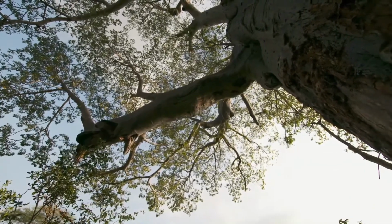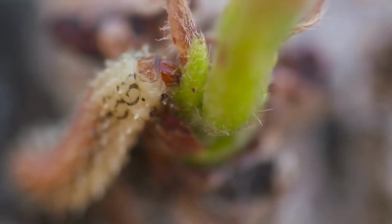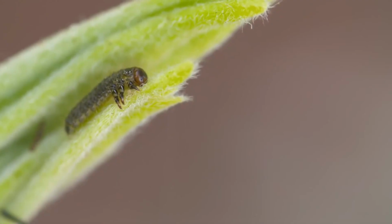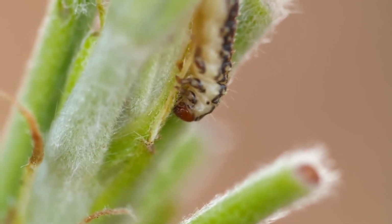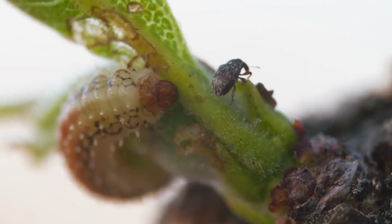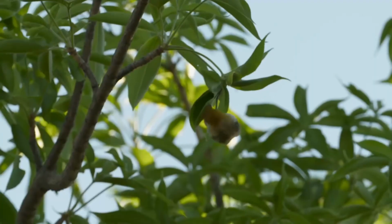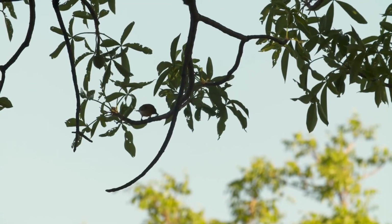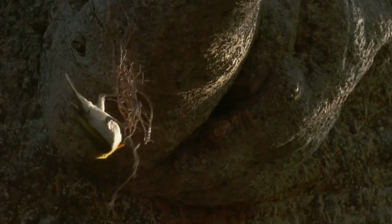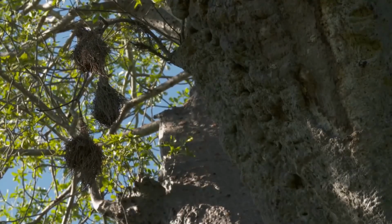The burst of new foliage on the baobab's branches causes an invasion of another kind. Moths and butterflies often lay their eggs in baobab trees. When the eggs hatch in summer, their caterpillars feast on the tree's tender leaves. The larvae, in turn, lure insect-eating birds to the baobab. Red-headed weavers bounce around the tree's branches in search of fat grubs. The weavers are so enamored with the tree that they build their nests in its branches.